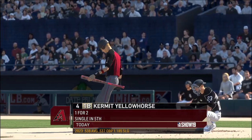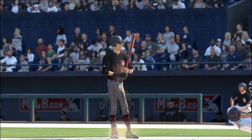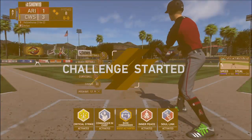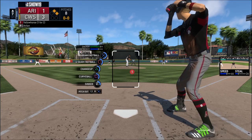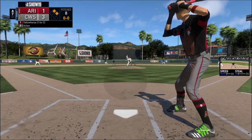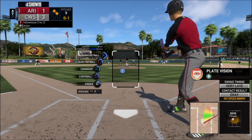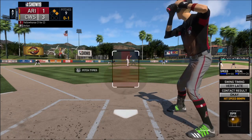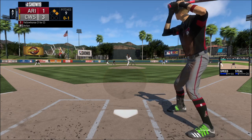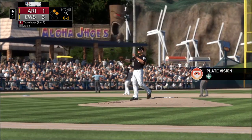So a pivotal moment here, and digging in now, Kermit Yellowhorse. But a single here could reduce the deficit to only one. First pitch of the at-bat. Sends that one out of play for strike one. Another one fouled off, and he's quickly behind 0-2.